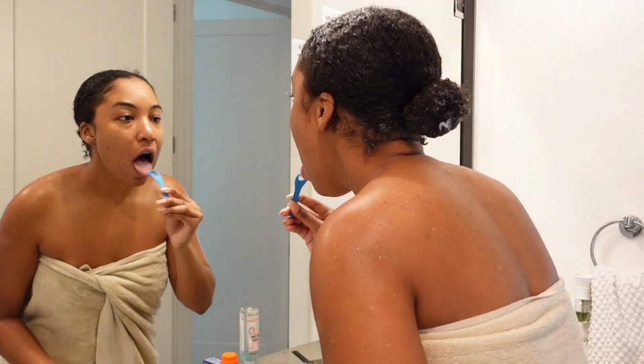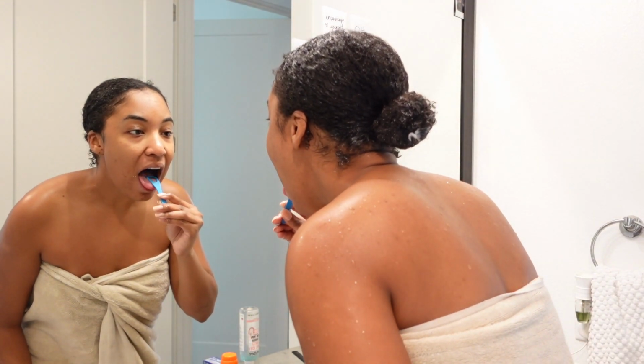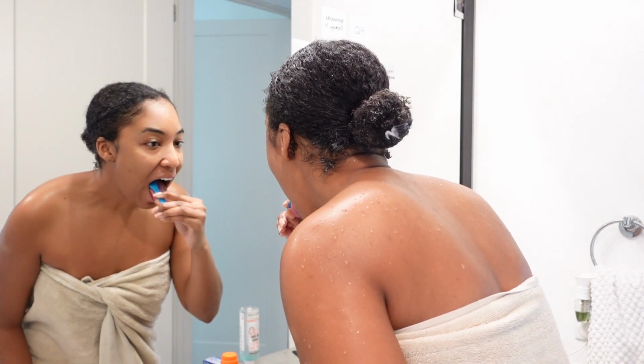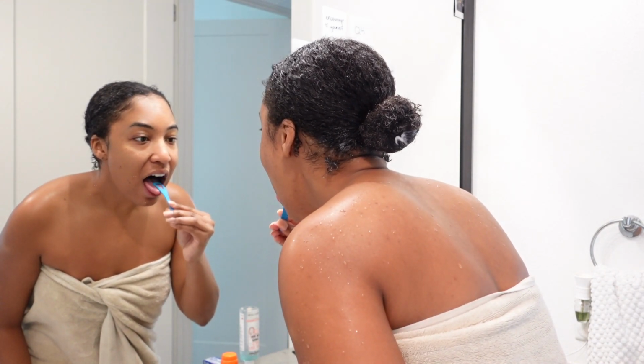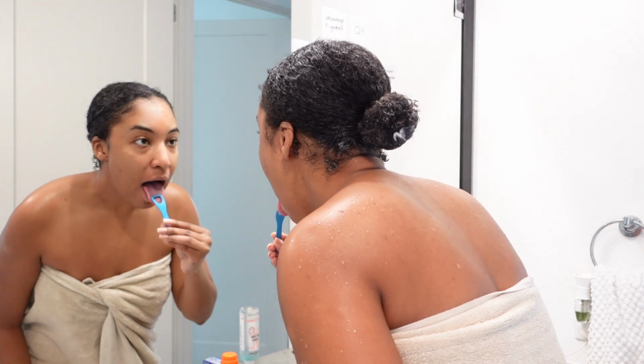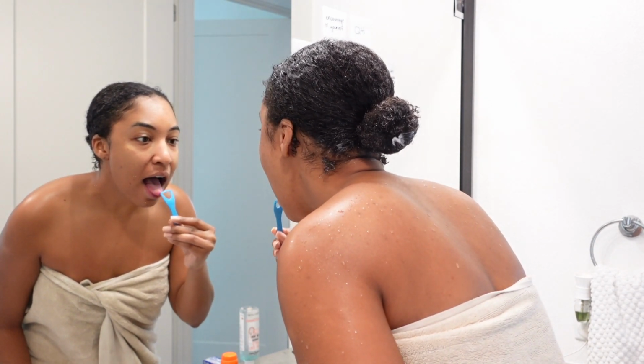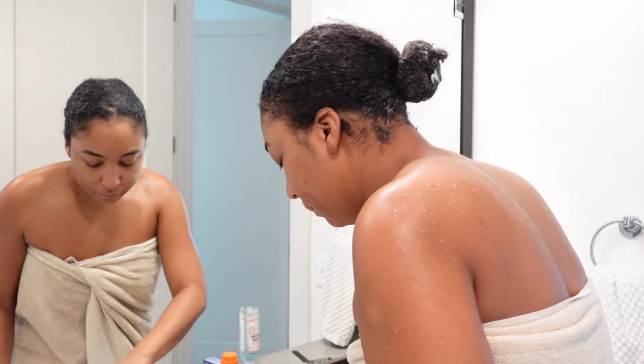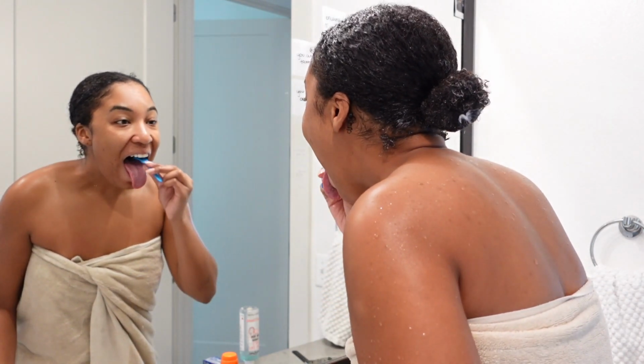It's so weird to film myself doing this, but use a tongue scraper because, again, you need extra help to remove the bacteria that gets built up there, and this is really going to be a game changer for super duper fresh breath. So if you aren't doing this already, add this to your routine, and I want to hear how much you like it.